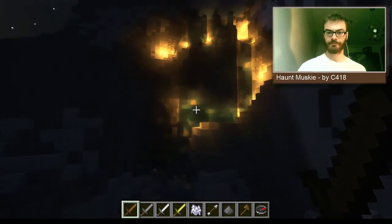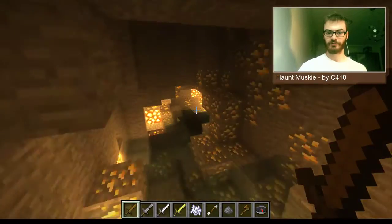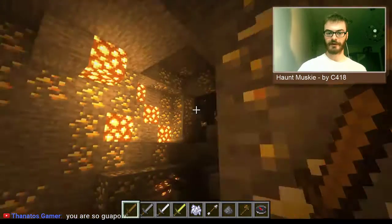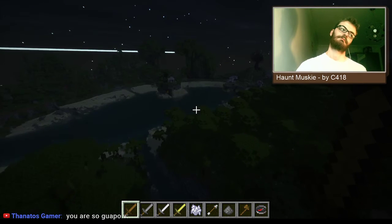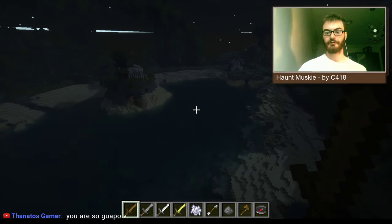It's kind of pretty. Glowstone in the cave here. Oh, we've already seen this though. So this always looks like this even during the day. Of course, it's indoors, so it doesn't really matter what it looks like outside. What does that mean? No idea what that means. I'm hoping it's not rude.